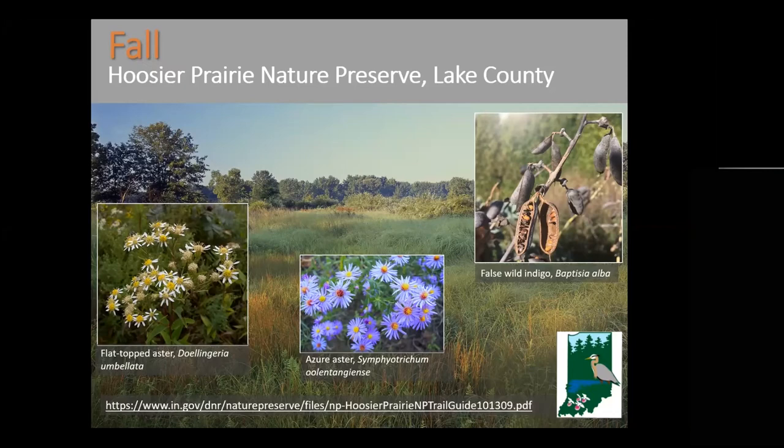Asters like the flat-topped aster on the left and the azure aster in the middle abound, and some of the summer blooming species like false wild indigo can now be seen in fruit in the upper right. There are two trails that take visitors through the highlights of this preserve.